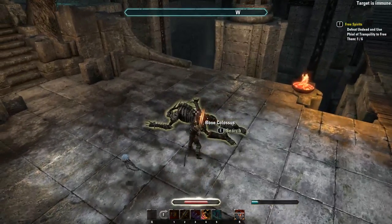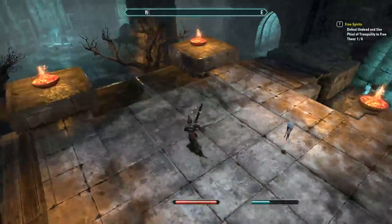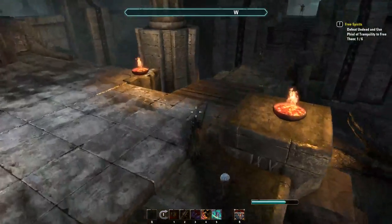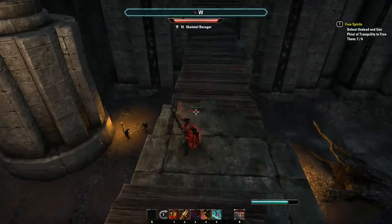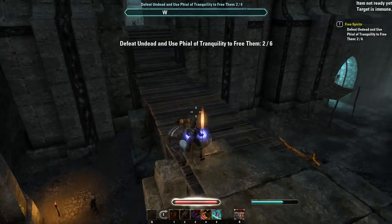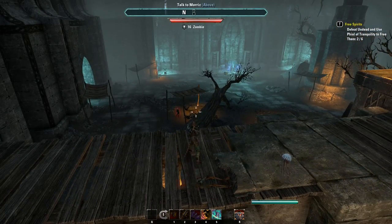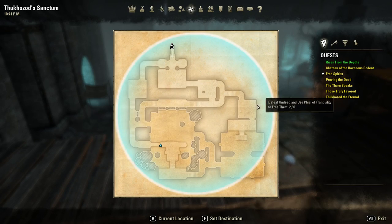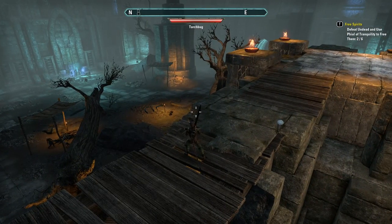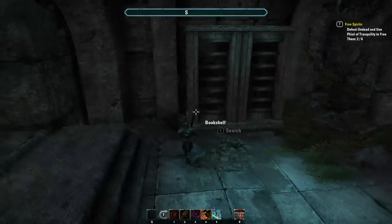Just have to be very mindful of the adds. Around goes to the bottom. It's really nothing that I have left. Let's see if I can get this task fulfilled on my way. Oh, somebody's playing around there.